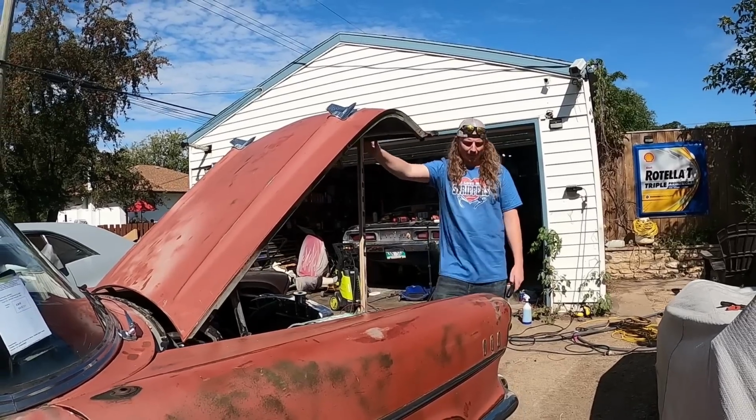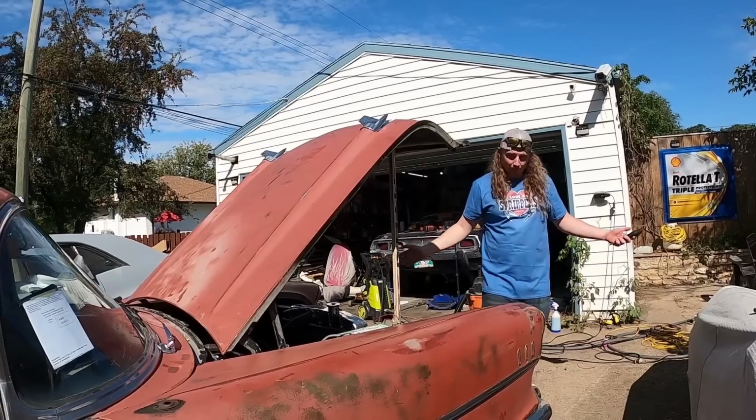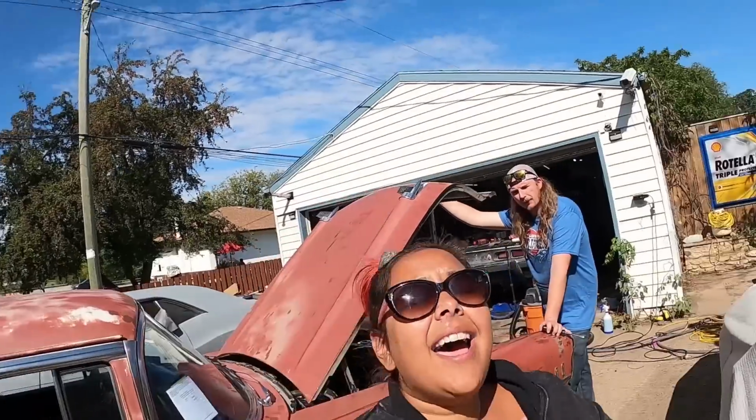But I mean, that's that. It's just a nice old reliable car. It's a plain Jane. I mean, it is a BelAir. It was a nice car back in its day. And yeah, I think that's pretty much all it is.